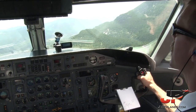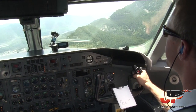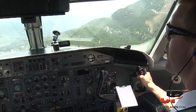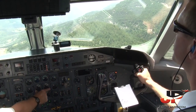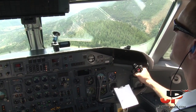So right now, as Lance calls out the commands, I've just selected flap 15. The selector down here, and the gauge up here on the right on his side, show where the flaps are traveling to. And I'm also setting the propeller RPM to 1050, which shows up on these two gauges right here. And yeah, looking good.